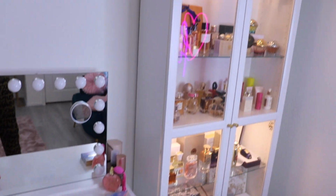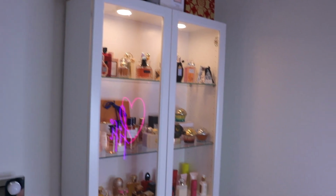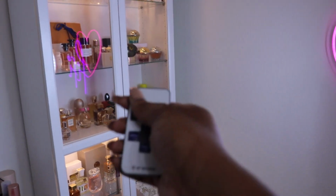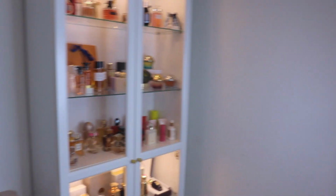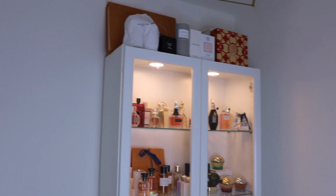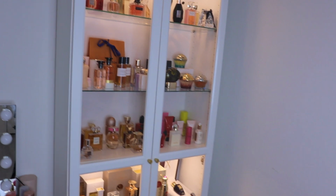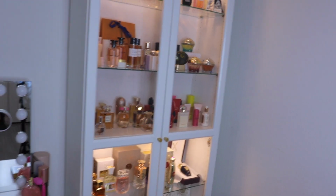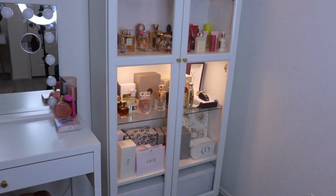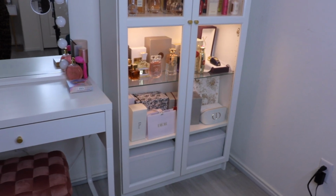Now we are going to move to this Billy bookcase, which has all of my perfume collection. Let's turn off this light because the reflection is very annoying. So there you go. That is my perfume cabinet here. I replaced a lot of the drawers with glass so that the LED light that I have in there is able to reflect all over the cabinet. And of course, again, this LED light, I have it connected to Google. If you guys would like a full video for that, just let me know.